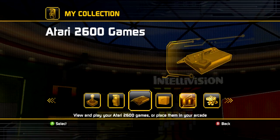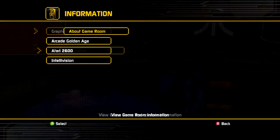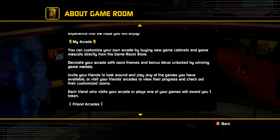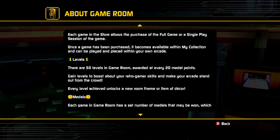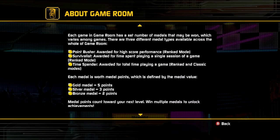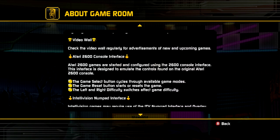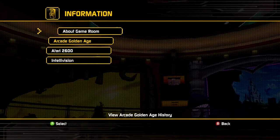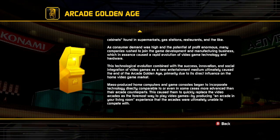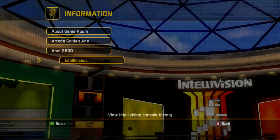So, there's all the items that I have. That's all the decor. That's all the stuff. I think that's about it. I'm going to go to options. Game Room. Got a little history on Game Room and sort of like a manual, really. Still has the Microsoft Points logo in it. It was before they made that change even to real dollars instead of obfuscated points. Check out the video wall for advertisements. It does have a rewind feature. I didn't hit the button. And it's got a little bit of history on arcades and then each console. And the credits. I'm going to turn my mic off and I'll leave you with the credits then.